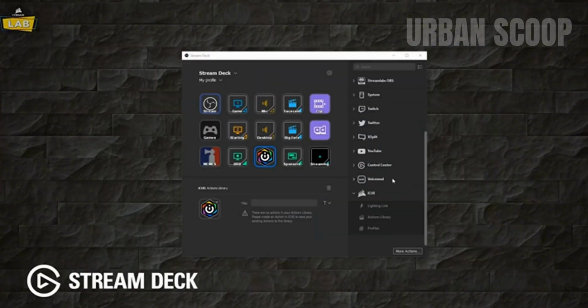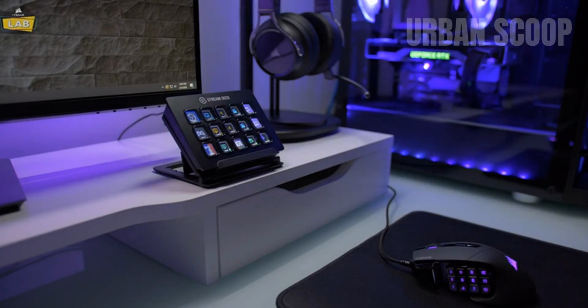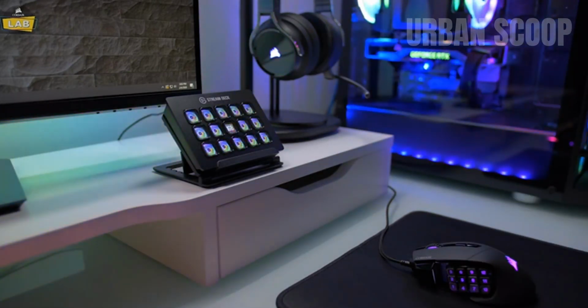Customizable LCD keys instantly activate commands and functions with a single tap. Easy setup, user-friendly software. Drag actions onto keys, then personalize settings with ease.